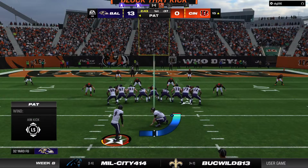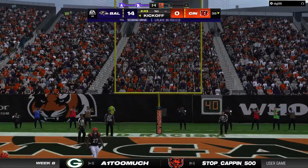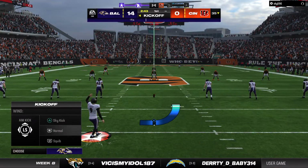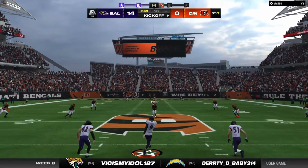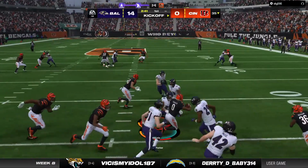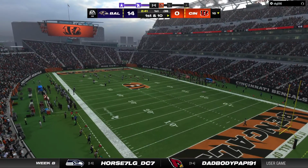Now Tucker to add the PAT. And it's good, and they have jumped out here to a quick 14-0 first quarter lead. Tucker now to kick it away following the touchdown. He will return this from deep in the end zone. And in hindsight, probably should have taken a knee as he only gets this out to the 16-yard line.